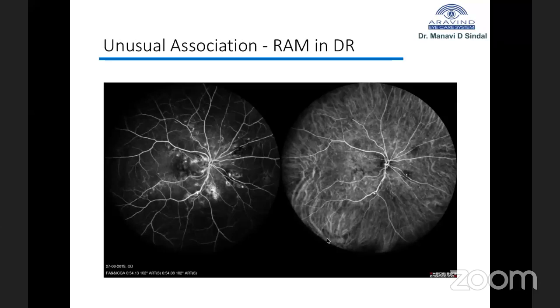So this was one patient of diabetes who came with extensive hard exudates in the posterior pole and with a large macular edema, which was not responding to a couple of injections of Avastin. But when we did a fundus fluorescein angiography here, and this is an ICG angiography here. The disc is dark. So when you see images here, you can see a lot of choroidal vessels very easily seen. And the disc is black. That means this is an ICG angiography.